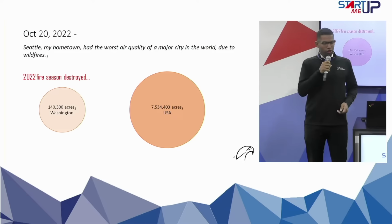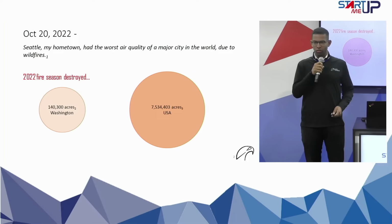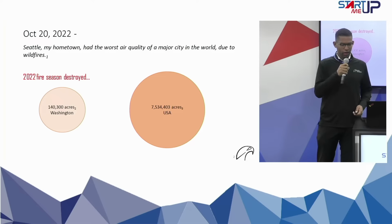This project started around 6 months ago, as Seattle, my hometown, had some of the worst air quality of a major city in the world due to wildfires. That wildfire season destroyed around 140,000 acres in the state of Washington, around 7.5 million acres in the United States alone.